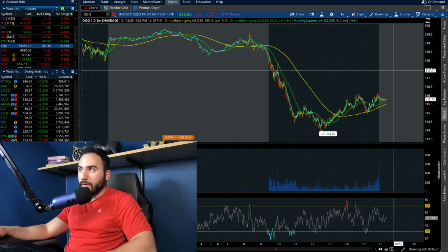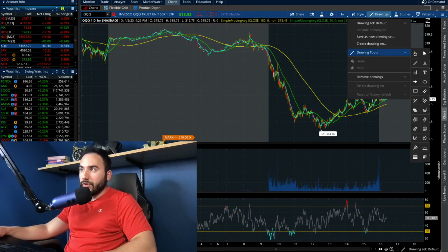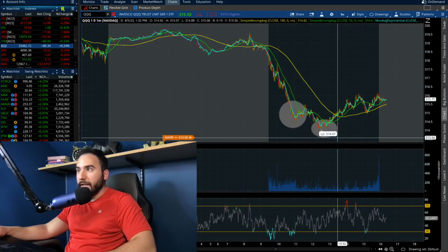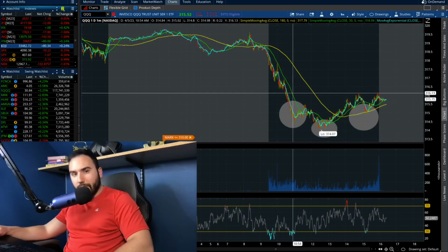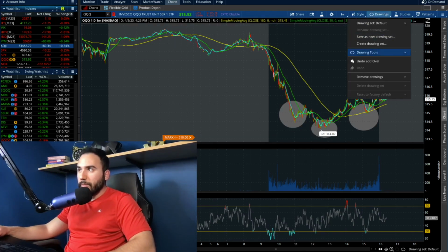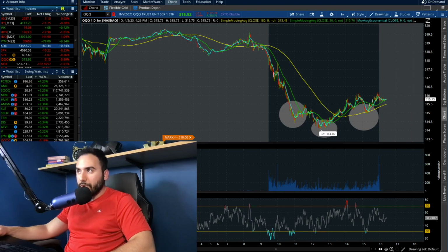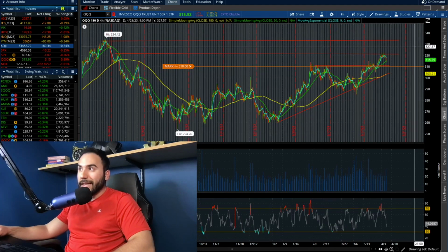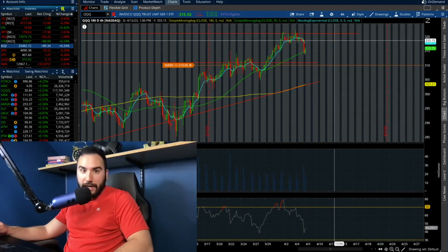And we also have an inverse head and shoulders on the intraday chart, just like we had on SPY. Let me show you this. We have the left shoulder, the head, the right shoulder right here. Even though I butchered that, you guys get the point. So that's what I'm noticing on Triple Q. And really, guys, what I'm paying attention to is that 4-hour chart right around $315-ish, right by that 50 SMA. That's what I'm watching heading into tomorrow and for the rest of this week.